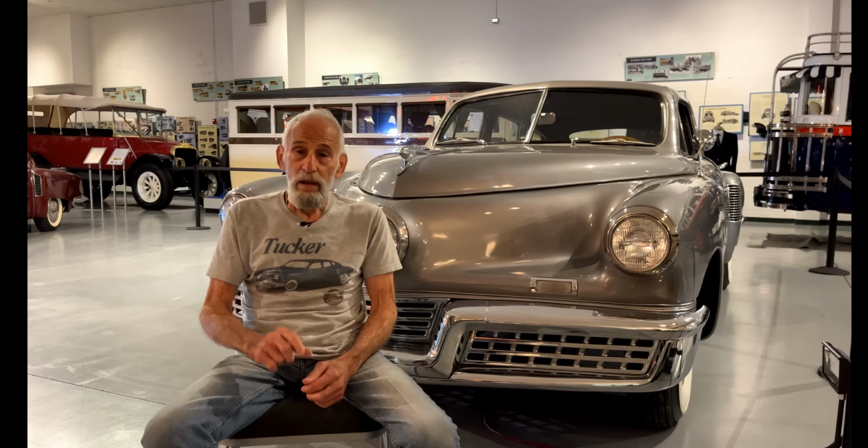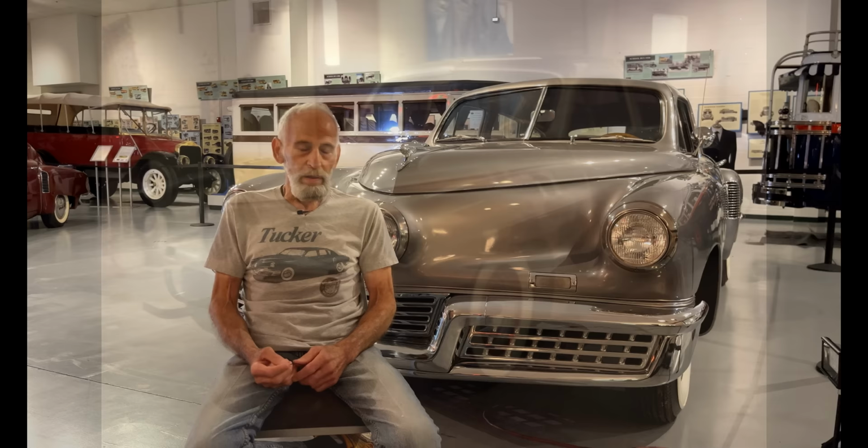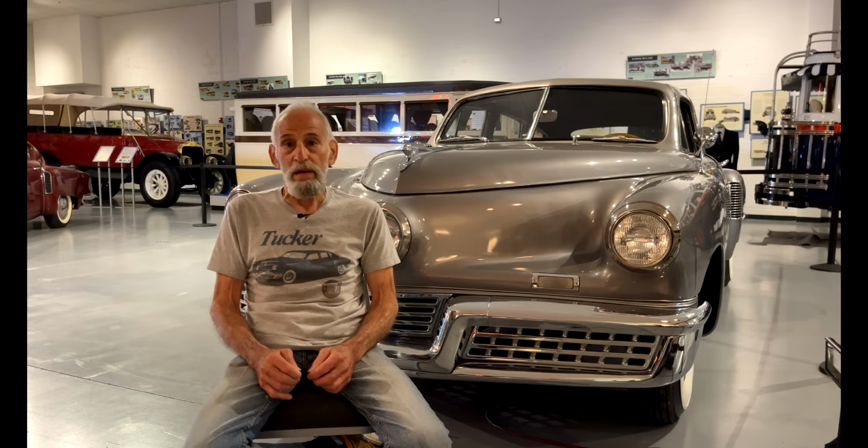When you see the car, you can actually tell the difference. Mike, you've been there, you know what it looks like. It was good. We put about 8 to 9 coats of clear on it. We painted it in lacquer back then, and the paint job still looks fantastic.